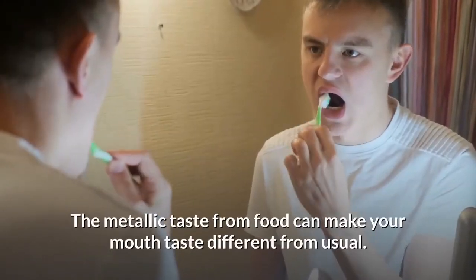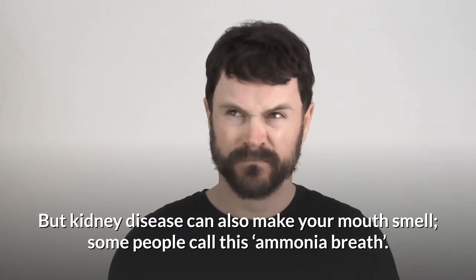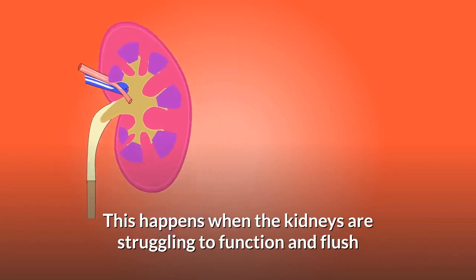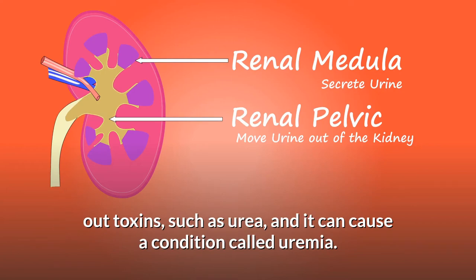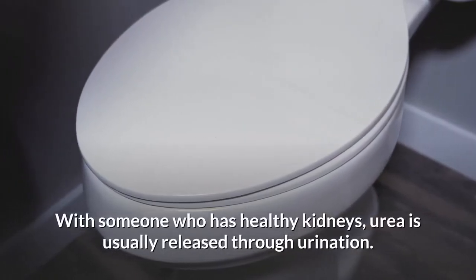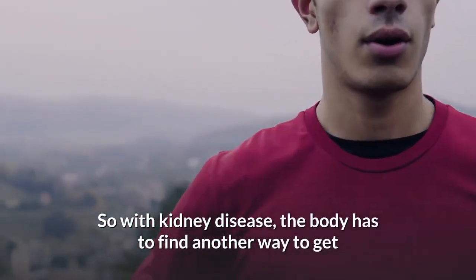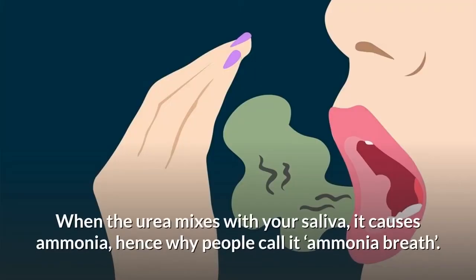The metallic taste from food can make your mouth taste different from usual, but kidney disease can also make your mouth smell. Some people call this ammonia breath. This happens when the kidneys are struggling to function and flush out toxins, such as urea, and it can cause a condition called uremia. With someone who has healthy kidneys, urea is usually released through urination, so with kidney disease, the body has to find another way to get rid of the toxin, and one way is to release it through your breath. When the urea mixes with your saliva, it causes ammonia, hence why people call it ammonia breath.